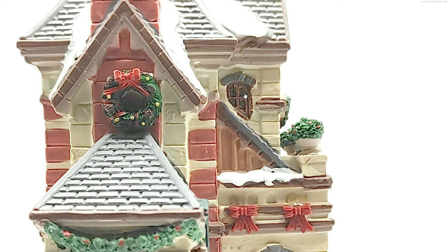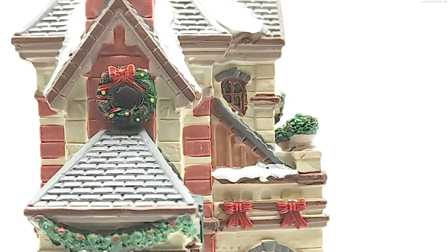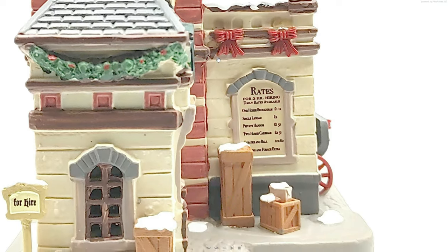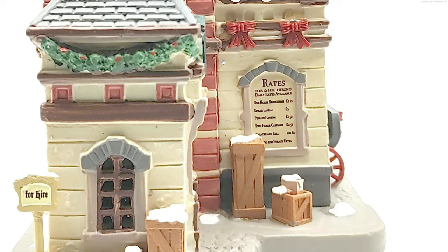I suspect that every single one of the Cranes and Carriages buildings is made the same way, and it is a real pity, as Lemax and quality are not on the same page.